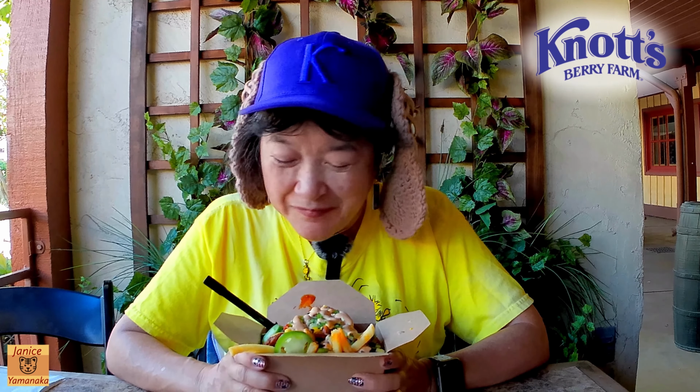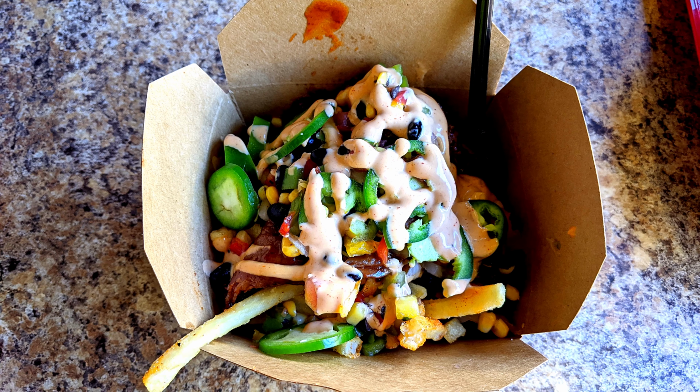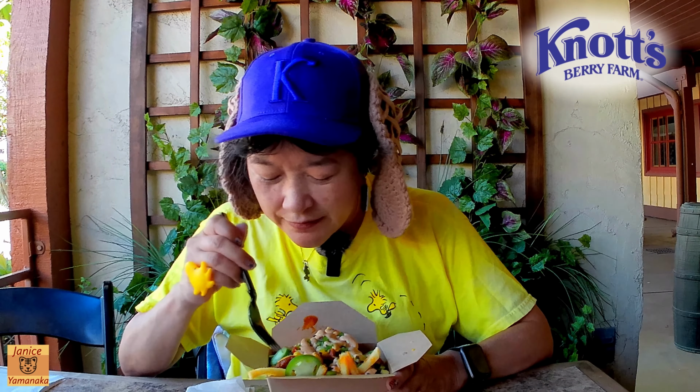Today we're here at Knott's Berry Farm. We went to the new location for La Papa Loca, which is Wilderness Broiler, and they have a new item. It's called Cowboy Brisket Fries. So here's the fries. I think this is the brisket here.